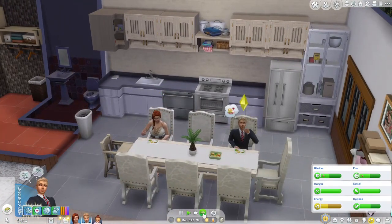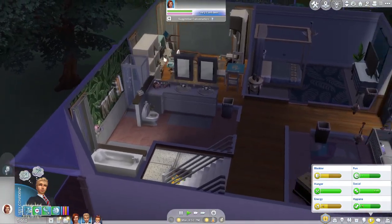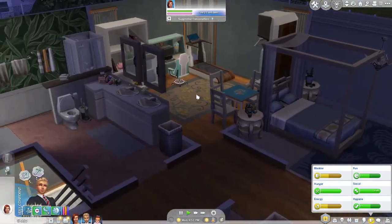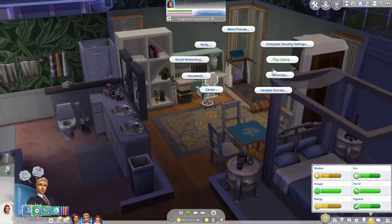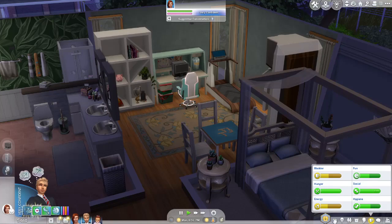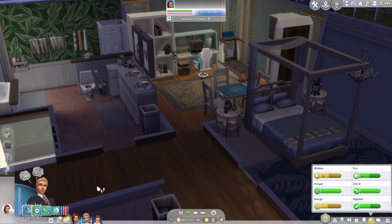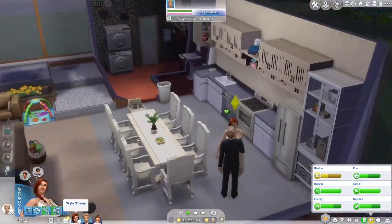And then once he is done, he is going to go upstairs, use the bathroom. He's going to take a shower. He's had a long day. And then he does need to finish up some work. He does need to prepare some semi-important reports. And hopefully tomorrow he will get a promotion.